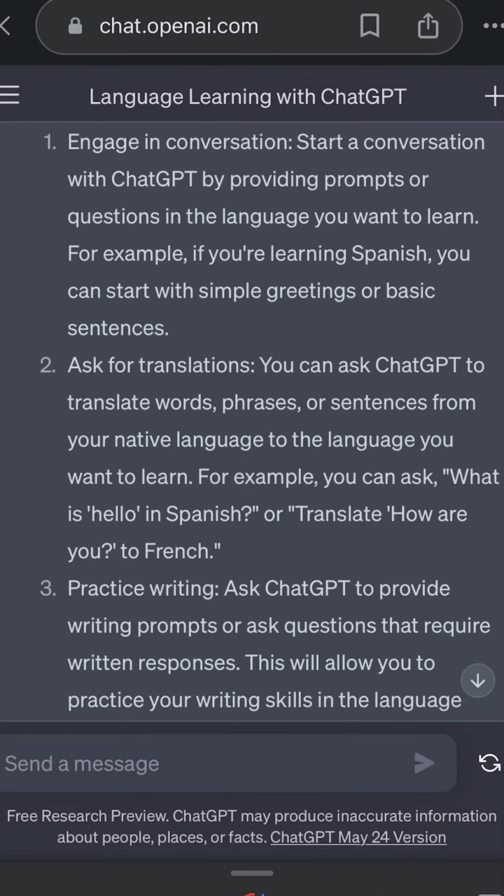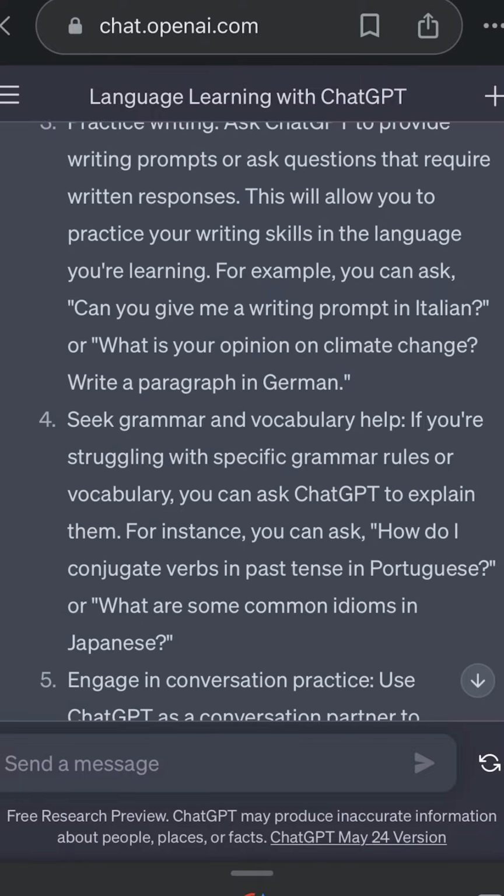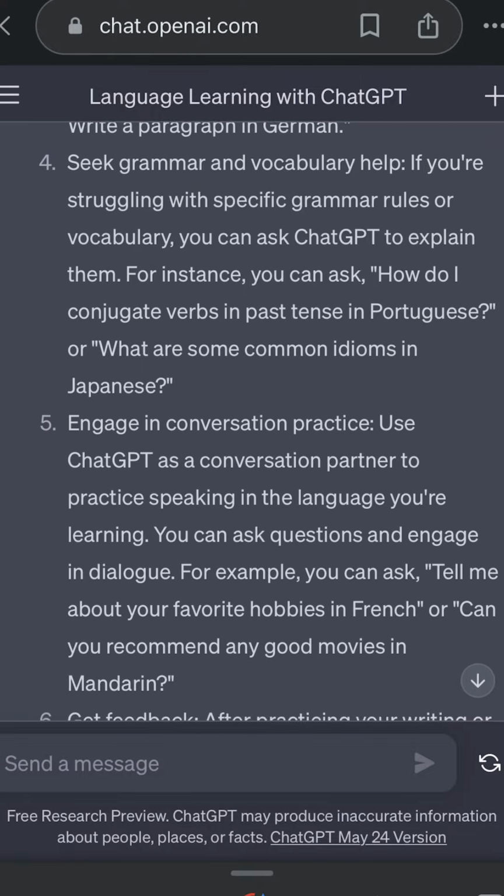One of the first things that you can do is literally just ask it how to use ChatGPT to learn languages, and it will just give you a list. And from that, you can choose the things that would work best for you.